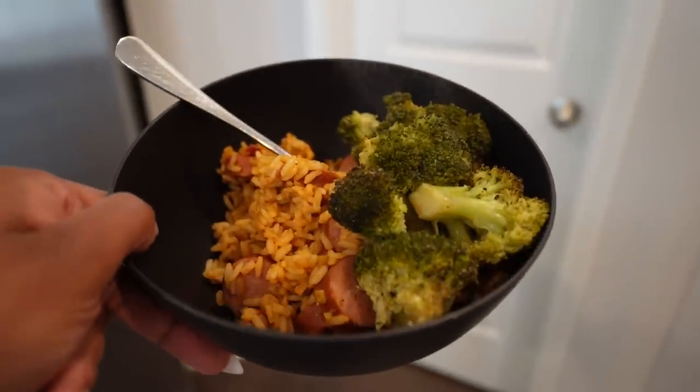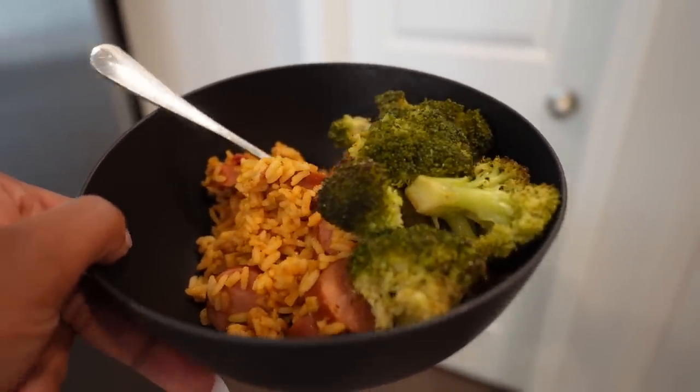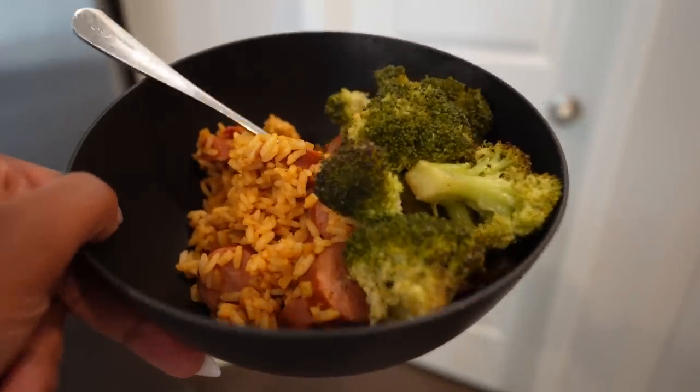I actually just made some broccoli to go with the meal, and it was real quick. I just put it in the stove. But yeah, this is our dinner for tonight.